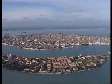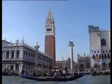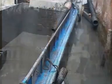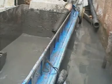With this machine, mud was removed over a suction span of 100 meters. It took only 3 months to clear all material off the bridge channel, the Rio Terra. During this operation, 1,600 cubic meters of mud were removed.